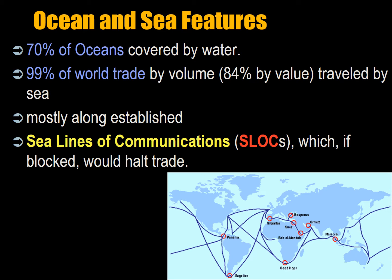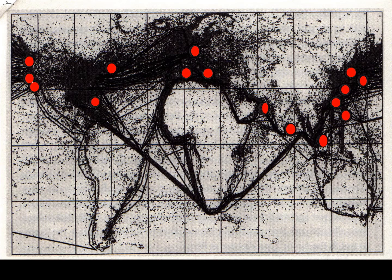There's the Strait of Hormuz, which links the Persian Gulf to the Arabian Sea to the Indian Ocean. And there's the Strait of Malacca, which is a narrow strait between Malaysia and Sumatra in Indonesia, which links the Bay of Bengal in the Indian Ocean to the Pacific, effectively the South China Sea. This map shows the world's continents with population centers, and the thick lines and the dots at sea are individual ships, or the dense lines are aggregations of individual ships showing the scale of commerce, and the red circles indicate major ports.